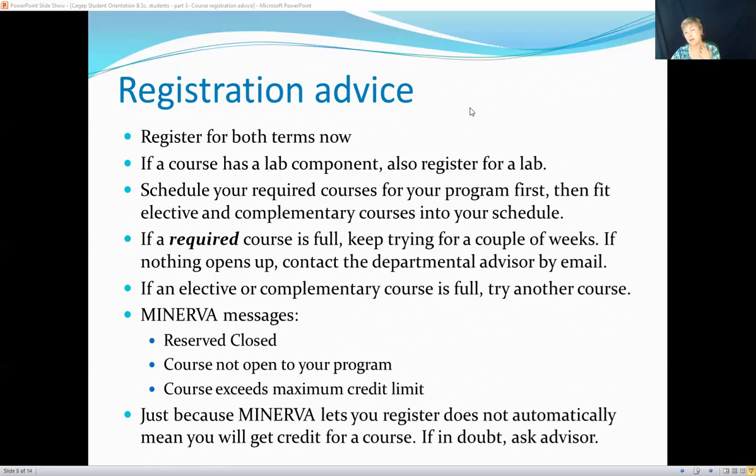When you're looking at how do you build a schedule, start with your required and complementary courses for your programs. Do your required courses first, because you don't have any choice, you have to take those. Then try and schedule in your complementary courses, because you know there's some choice there. So if one's full, you can always try a different one. And then schedule in your electives last around the required and the complementary courses so that your schedule will work.